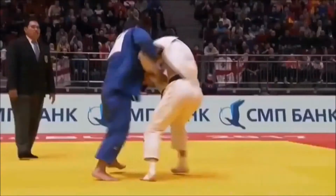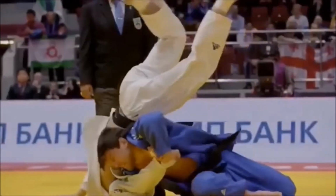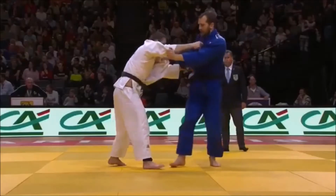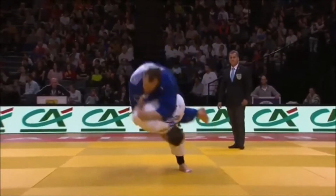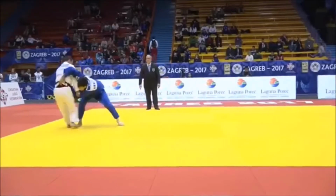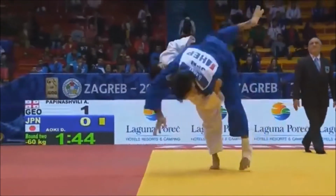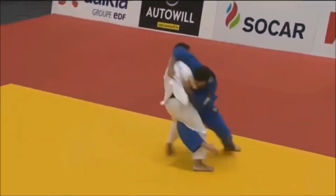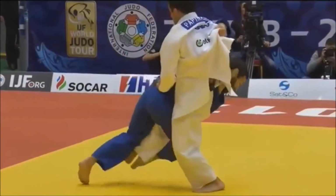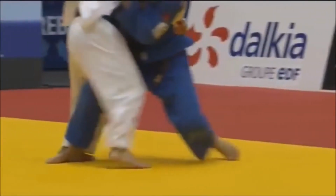One brilliant example is Gviniashvili with his kataguruma, uranage and ogoshi. He does those very brilliantly and just drives his opponent down and gets the ippon. If you see the build of Gviniashvili, he's not particularly tall. I think he's 5'11" or 180 centimeters. Look at this uranage, just monstrous strength being used in order to get the ippon. Gviniashvili, very well built, very muscular, very strong, and he's using that strength to his advantage in competition.